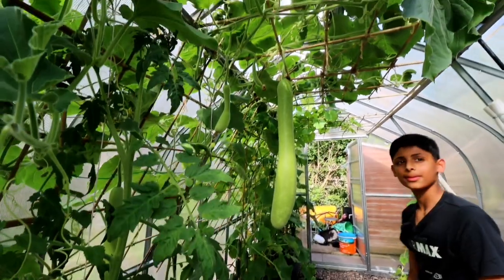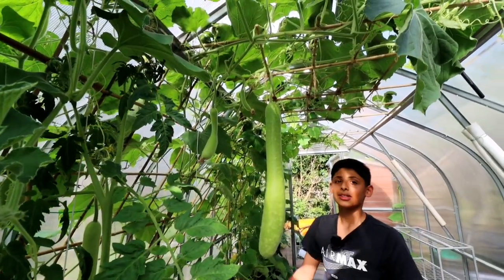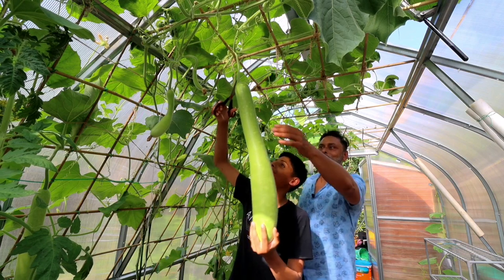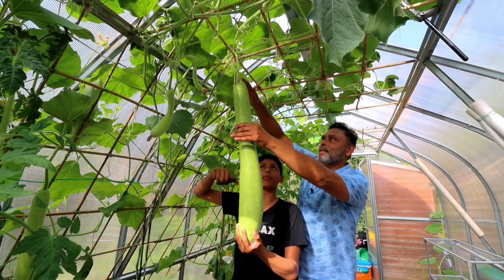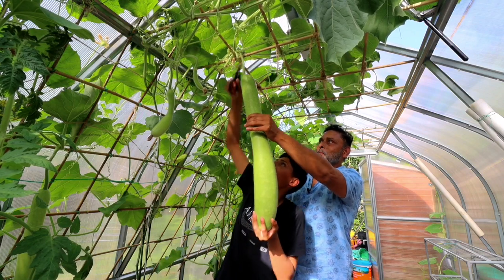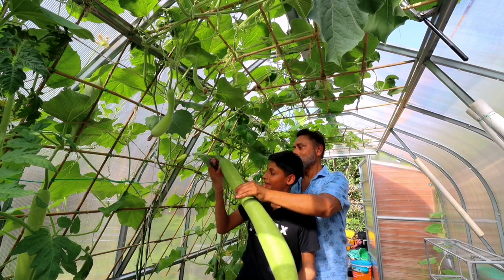Okay, let's harvest that beautiful looking khodu. Okay, Dad. I'm really excited. Shall I hold this here for you? Yes, you hold it here. I'll hold it at the bottom. Just here. Okay, 3, 2, 1. Wow. Give me that knife.